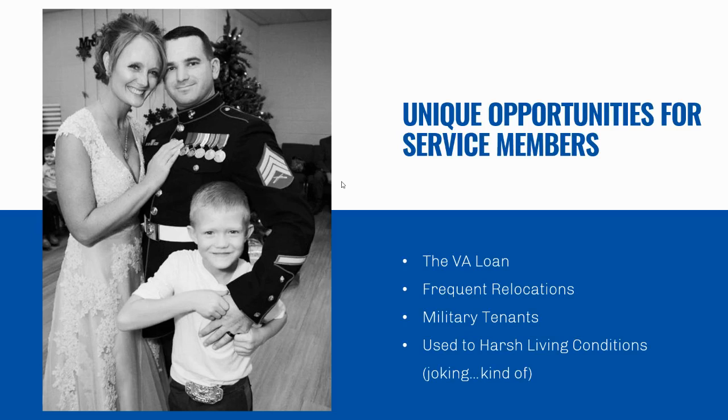If you're used to living in a massive single family house on 40 acres, moving into a fourplex is going to feel like it sucks. But if you're used to living in the barracks, no big deal. And if you're used to deployments or living on a ship or whatever, service members are uniquely qualified to live in fourplexes next to other people.